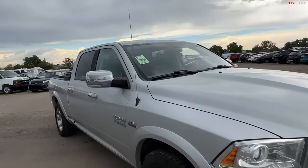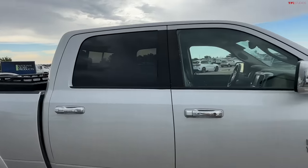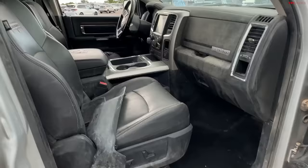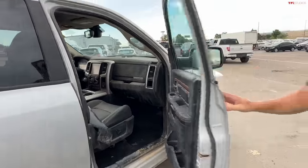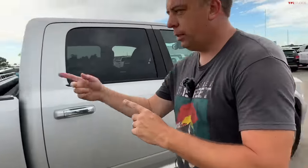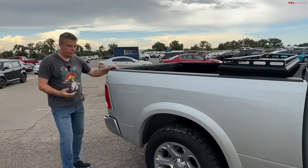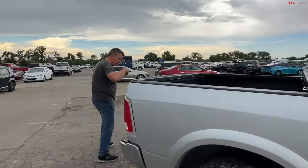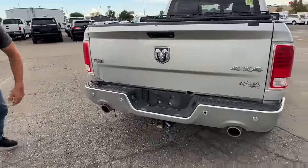And I'm noticing quickly that you've got a little toolbox in the back there. And if you look on the inside, it is pretty dirty. Well, we can't control the cleanliness of a lot of these vehicles here at the auction. This one's definitely been used as a work truck. Let's walk. It has a longer bed, like a 6.5 footer, which is nice. It's a crew cab. Keep walking over here. It's got a Hemi, so it's got dual pipes. It's got quite a bit of wiring going on.